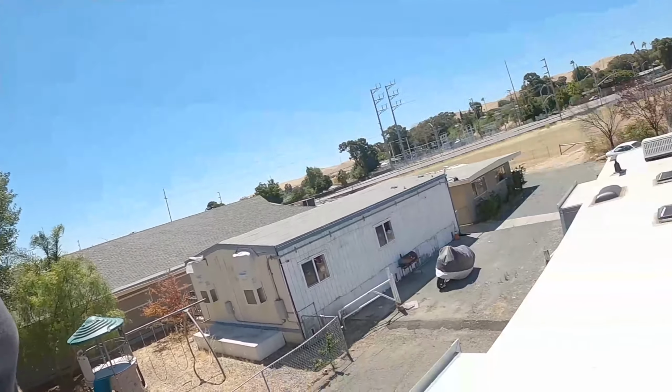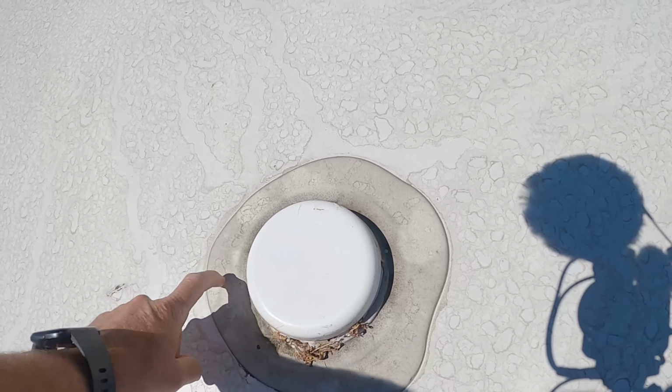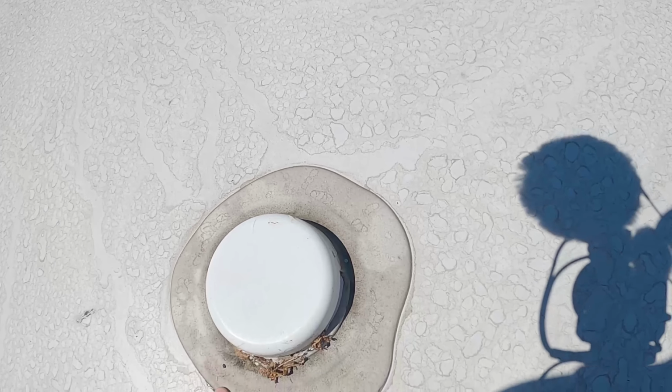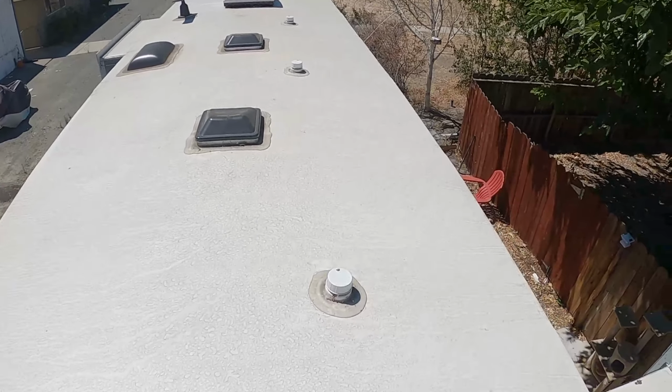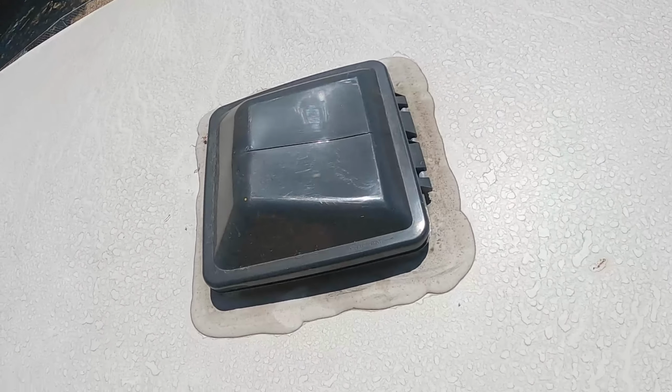So I guess the next one would be, let's climb up the roof. Okay, so now that we're up here on the roof, we'll show you. Right here, these all have seals around them. You want to make sure these don't have any weird cracks or stuff. There's no damage on the roof. Around these looks good. I know it's dirty.